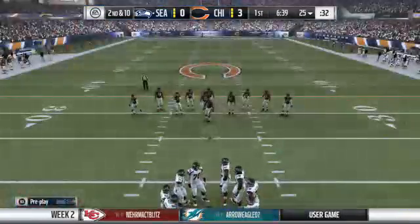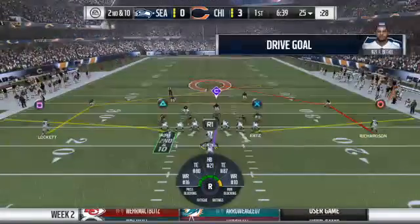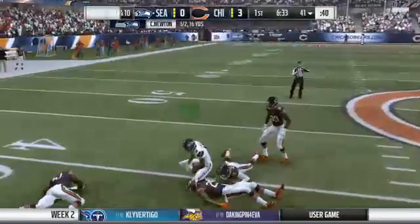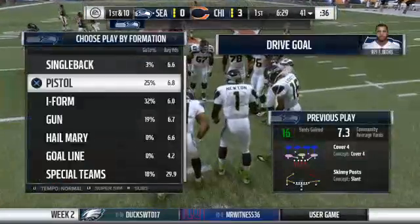So they're still at the original line of scrimmage here. 2nd down and 10. On 2nd and 10, Newton. And the catch is made here by Tyler Lockett. And they get him down, but not before he takes it across the 40-yard line.